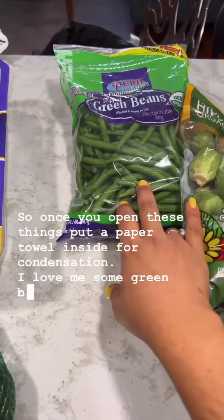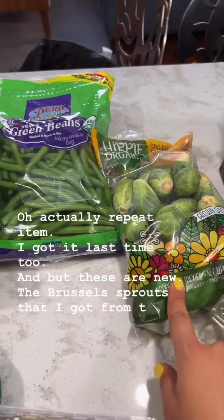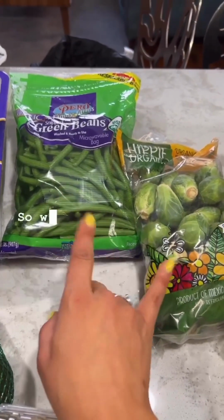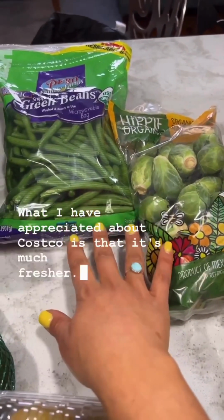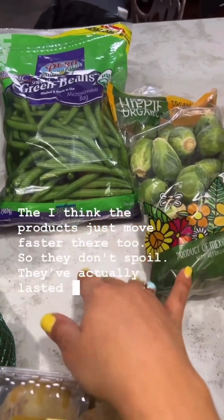I love me some green beans. Oh, actually, this was a repeat item. I got it last time too. But these are new, the Brussels sprouts that I got from there. Usually when I buy these things at BJ's, they're rotten already and they smell bad and they don't last. So what I have appreciated about Costco is that it's much fresher. I think the products just move faster there too, so they don't spoil. They've actually lasted quite a while.